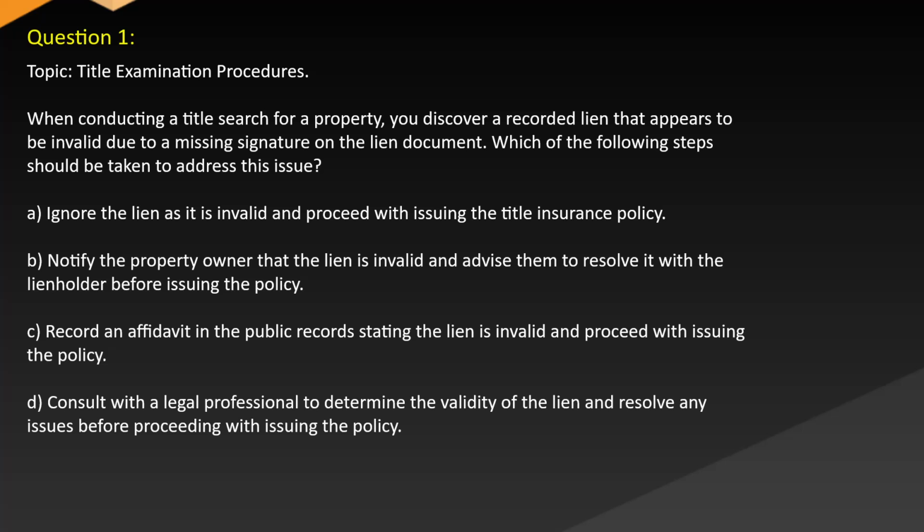Question 1. Topic: Title examination procedures. When conducting a title search for a property, you discover a recorded lien that appears to be invalid due to a missing signature on the lien document. Which of the following steps should be taken to address this issue?